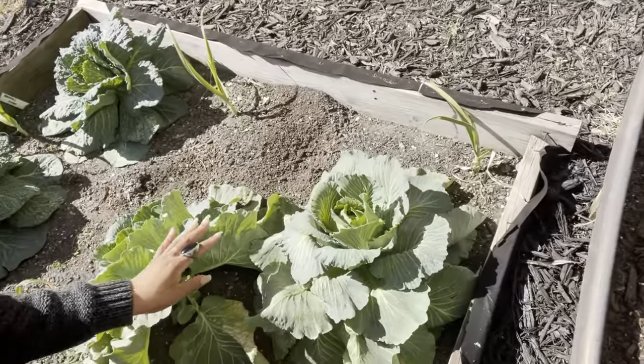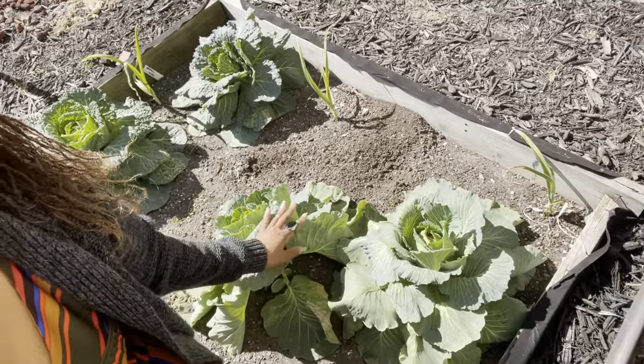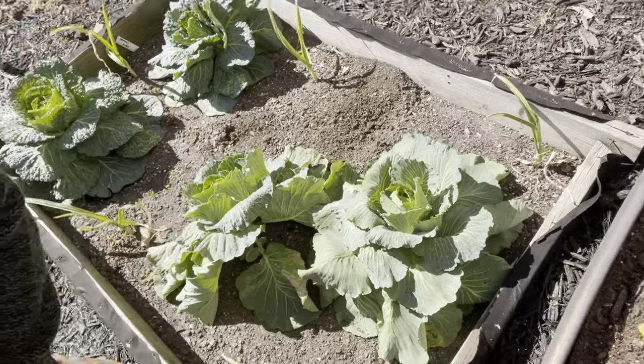Down here is my cabbages. And over here in those little spots you see are my elephant garlic. But look at how my cabbages are doing. They're actually coming in really good and forming a head. So that's a plus.